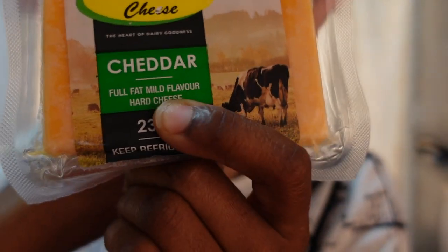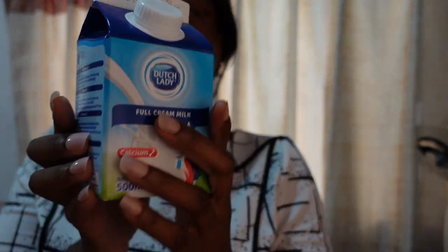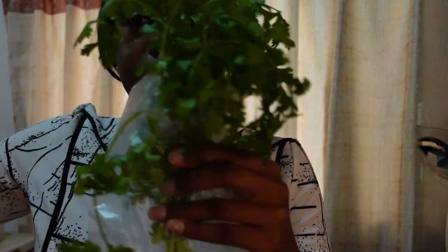I bought another cheese, but I'm not sure if this is good. It says full fat, mild flavor hard cheese, so I don't know how this tastes. Then I bought a small box of milk, because I always waste milk and never finish drinking it. And I bought parsley for my guacamole. We don't have cilantro here, I've looked for it everywhere, so I'm going to use parsley.